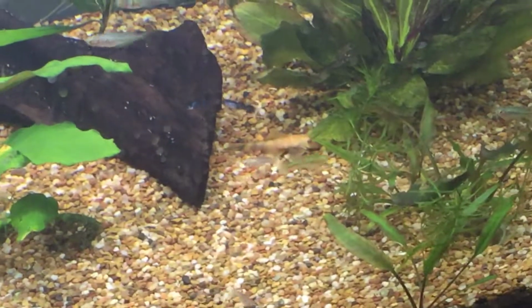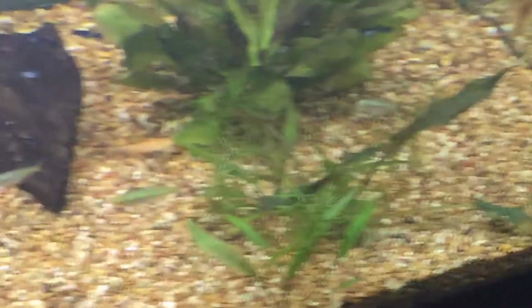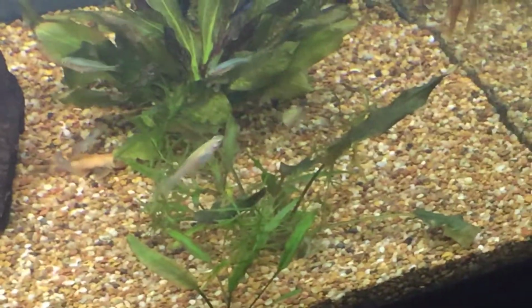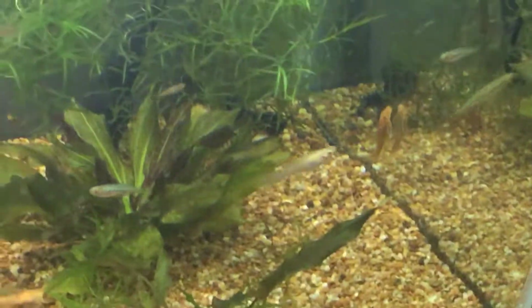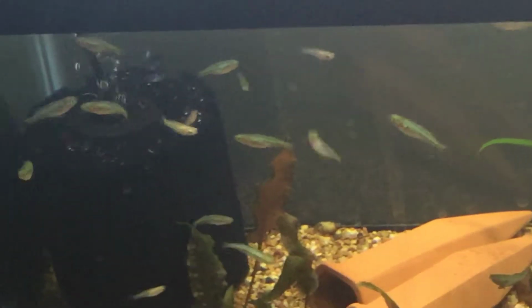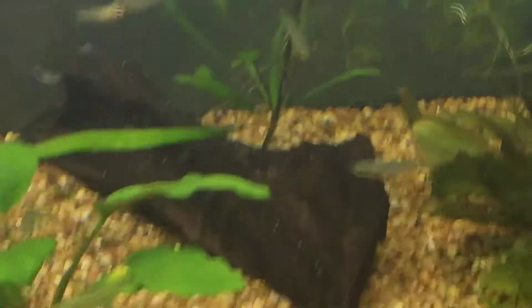The neat thing about rainbows is it takes them forever to grow out, but they grow really steadily over time. And these guys are probably about 6 months old, so it really takes the better part of a year for most rainbows to grow out, especially Boesemani. Boesemani are the notoriously slow ones. So I'll take you into the other room and show you some of the fry that I've got working too.